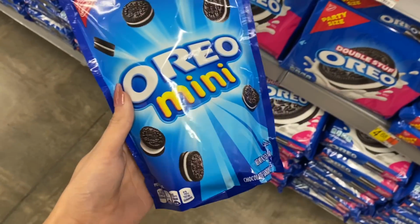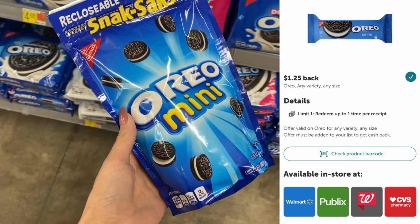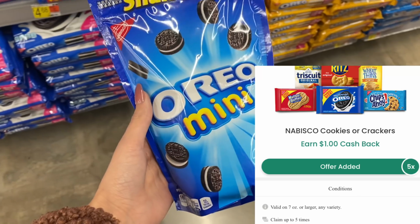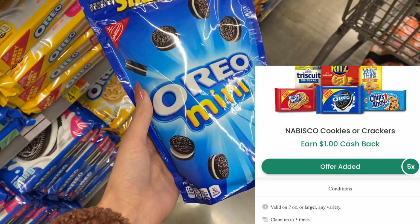Now, the reason I'm going to grab these is because we have an Ibotta rebate for $1.25 back on any Oreo product, plus there's $1 back when you buy 2 on the Checkout 51 app, so it's going to make it very cheap for 2 packs of these.